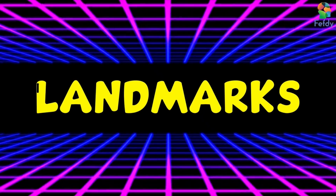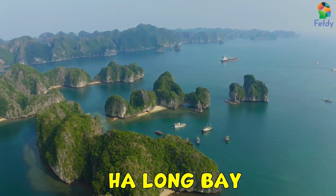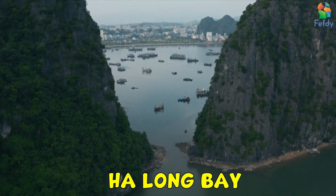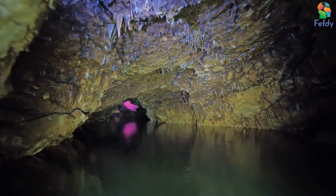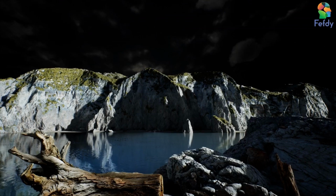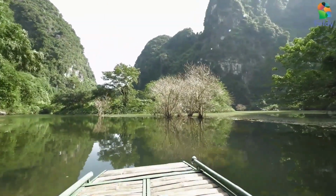Landmarks. Vietnam is famous for its beautiful Halong Bay filled with thousands of limestone islands that rise out of the sea. It looks like something out of a magical story. Unique features. Vietnam has the world's largest cave called Son Doong Cave. It's so big that a whole jungle grows inside it. Can you imagine exploring a cave with trees and animals?